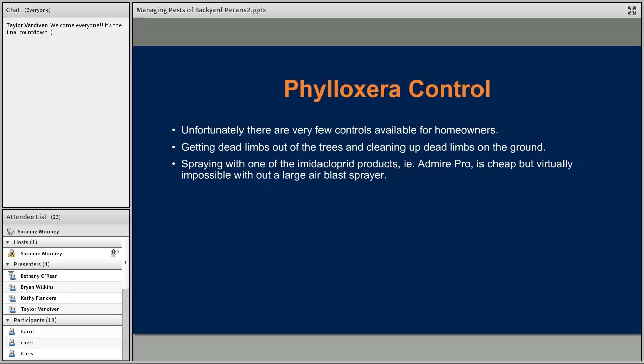If you can reach some of the spots, one of the chemicals that we use has imidacloprid in it, and it is a safe chemical that is registered for homeowners. One of them is Admire Pro. It's cheap, but again, it's virtually impossible without a large air blast sprayer. If you had a very small tree that you could reach the top of, you could take a small pump-up sprayer and spray with it. However, if you do spray anything, always follow your label directions very carefully and do not deviate from the label.